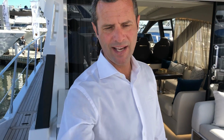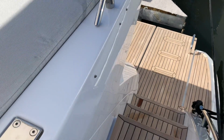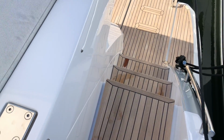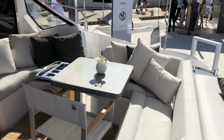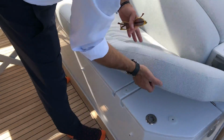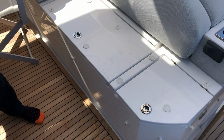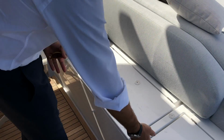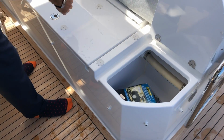And by designing that part of the transom hanging out, we've been able to still provide a 7 feet sunbathing area, of course. Now, storage nowadays is an extremely important element. So every single cubic inch of space has been used for storage.